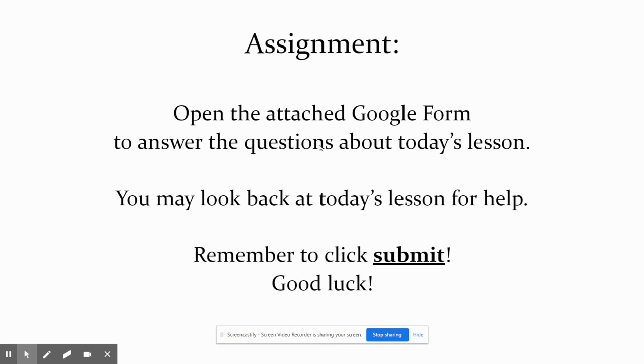That brings us to today's assignment. Remember, open the attached Google form to answer the questions about today's lesson. You may look back at today's lesson for help if you need to. Look back at the pictures. Listen again to information. When you're finished, remember, click that submit button at the bottom of the Google form. That is what sends your answers to your teacher.